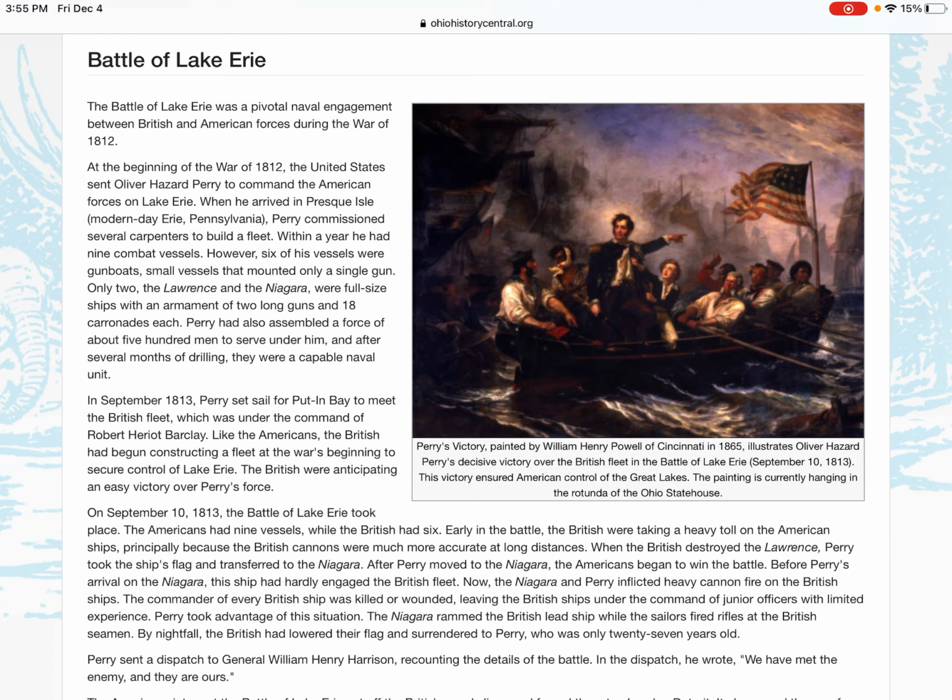After Perry moved to the Niagara, the Americans began to win the battle. Before Perry's arrival on the Niagara, the ship had hardly engaged the British fleet. Now, the Niagara and Perry inflicted heavy cannon fire on the British ships. The commander of every British ship was killed or wounded, leaving the British ships under the command of junior officers with limited experience. Perry took advantage of this situation.